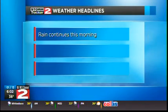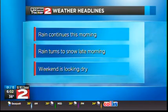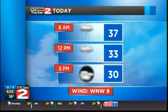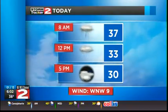So rain continues this morning. Be very careful when driving. It turns to snow later this morning, and we are going to start out with some heavier snow bands along the cold front, but then lighter, just scattered snow showers throughout the rest of the day. We do dry out tonight and remain dry through the weekend. So for today, expect rain showers that turn over to snow. Our temperature will continue to drop and it will be windy. And then we'll be talking a little bit more about our weekend forecast coming up, Gary.